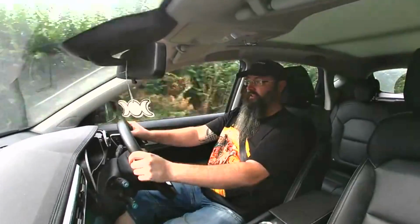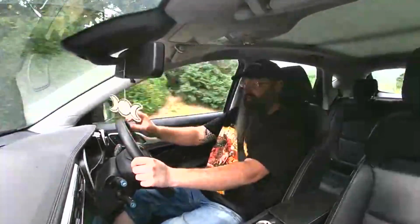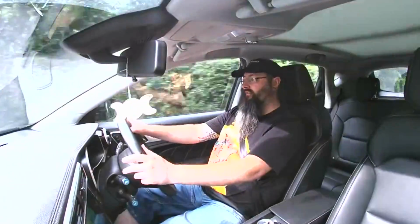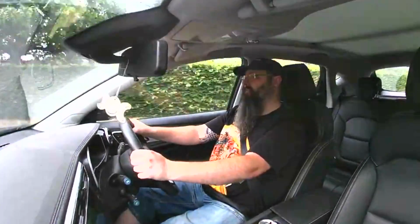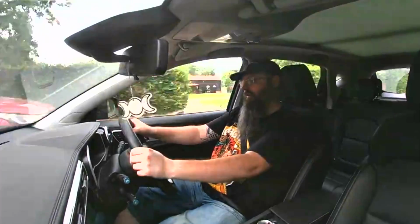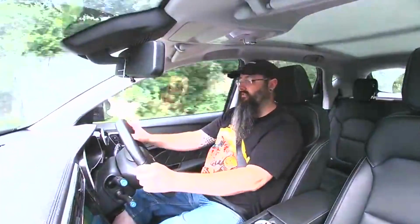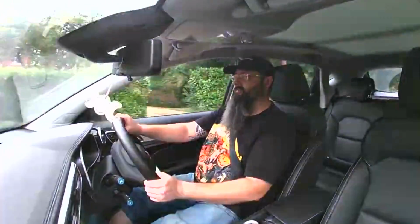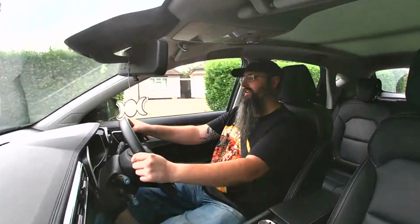I also like the fact that the same controls on here also control your display that you see as well. Obviously your speedo and your power percentage levels are on dials, so they won't change, but the information display in the middle here you can change. Most of the time though, you just leave it on what it is. Oh shit, there's a tractor. Big boy, small roads. But yeah, the infotainment system is pretty cool. I do like it.